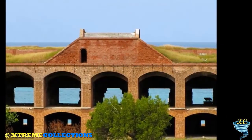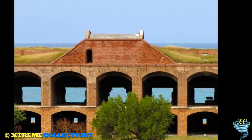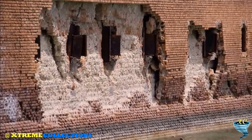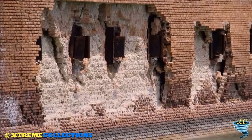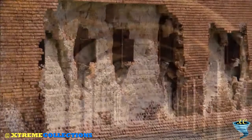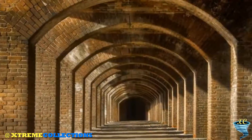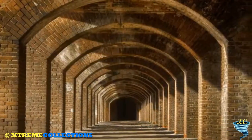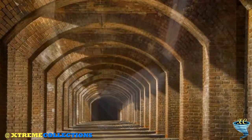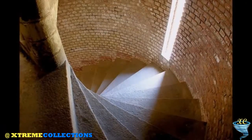Nearly 30 years in the making, Fort Jefferson was never finished nor fully armed. The largest masonry structure in the Americas, it is made up of over 16 million bricks. The design called for a 4-tiered 6-sided 1,000 heavy gun fort, with 2 sides measuring 415 feet, and 4 sides measuring 564 feet. It was named Dry Tortugas because there is no fresh water.